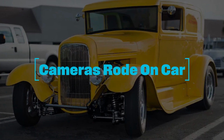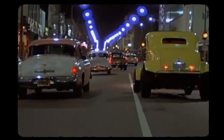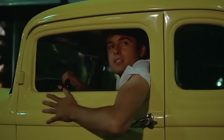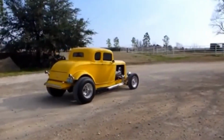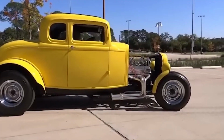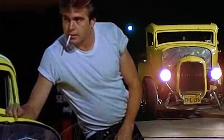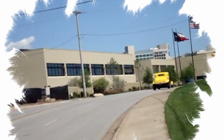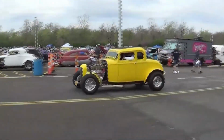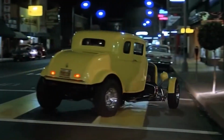Cameras rode on the car. Now, here's a behind-the-scenes trick that sounds almost too wild to believe. For the cruising scenes in American Graffiti, the production team didn't just film the car from the sidewalk or a separate vehicle. No, they actually welded removable platforms directly onto the Milner Coupe's frame so that the camera crew could ride along while the car was in motion. Yes, literally sitting on the car while filming close-ups of Paul Le Mat and the other actors inside the cab.